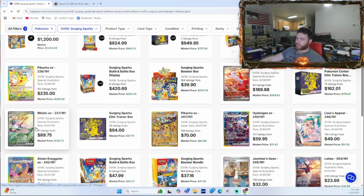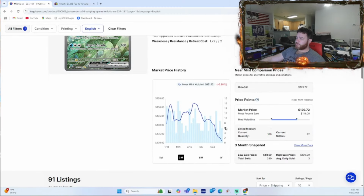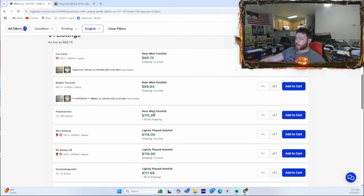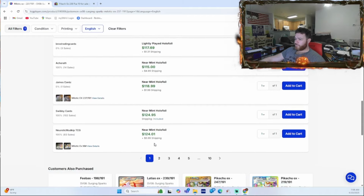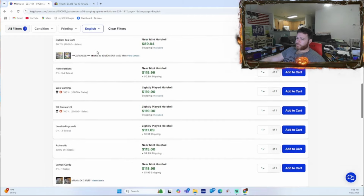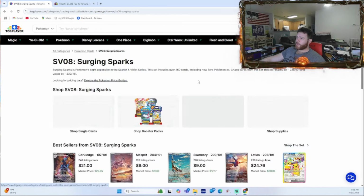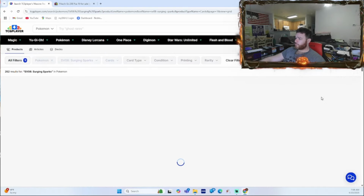And then you have the Meloetta EX, which is at $129. Let's check this out. This one's also on a downtrend. Not as bad. It's only down 6%. But again, you have a near mint Japanese at $89. And then we have near mint at $115, $119, $115 here, $124 here. So we are on that downtrend here for the Meloetta as well, which again is fine. We're okay with the downtrend as the market proceeds to stabilize.